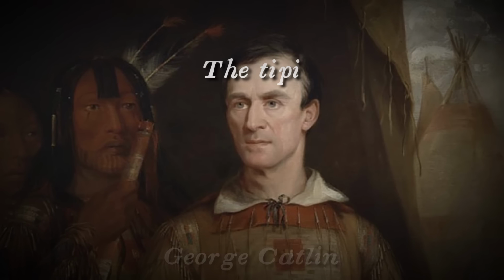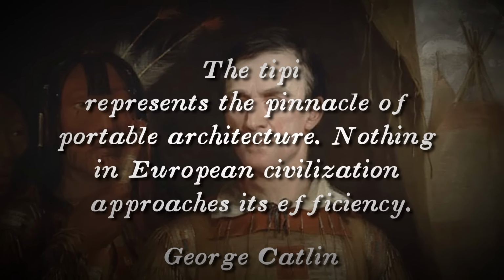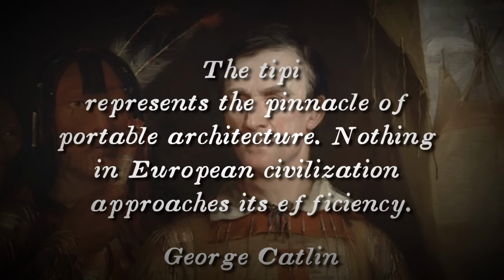The teepee, observed artist George Catlin, represents the pinnacle of portable architecture. Nothing in European civilization approaches its efficiency. The eastern woodlands presented different challenges.